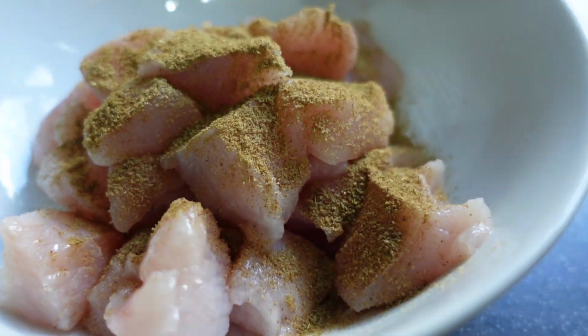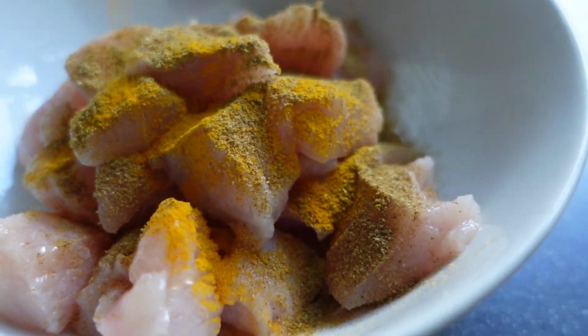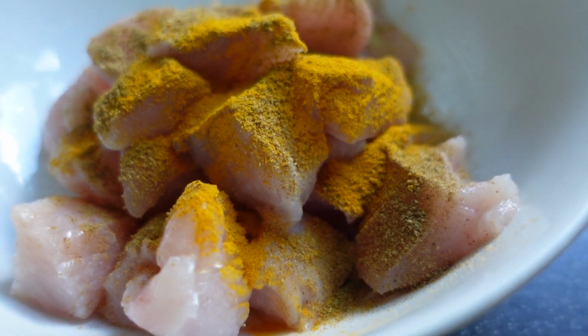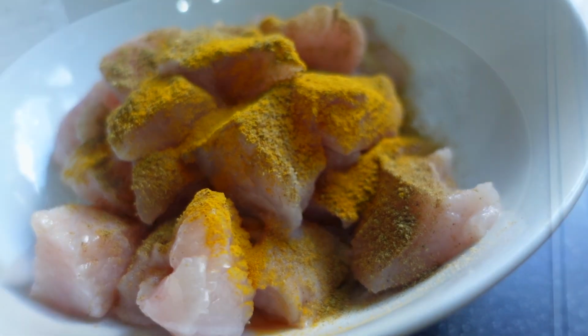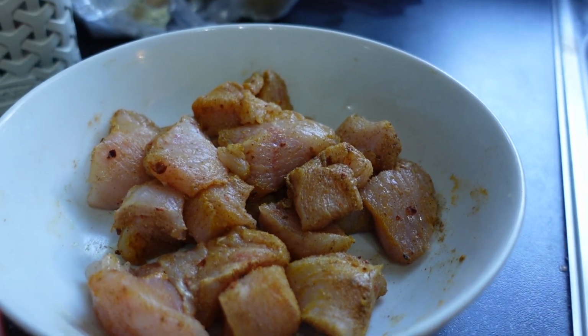I'm not measuring anything because I don't do measuring. And then this is just going to sit for a bit while I do the rest and marinade. That already smells so delicious. I'm going to pop that to one side and work on the rest.